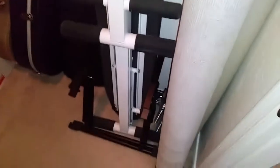So I think we have come to the end of the video. Oh yeah, every engineer needs a weight bench.